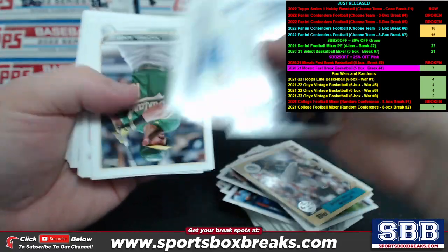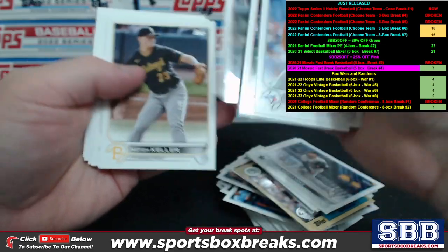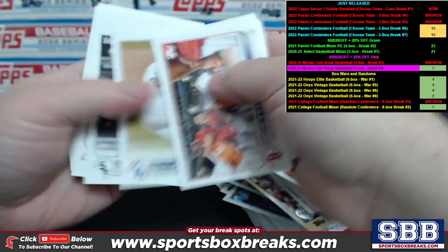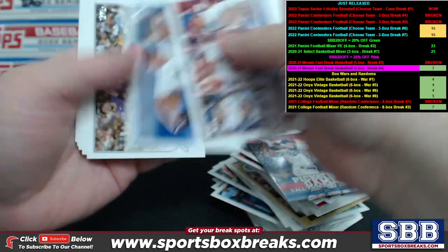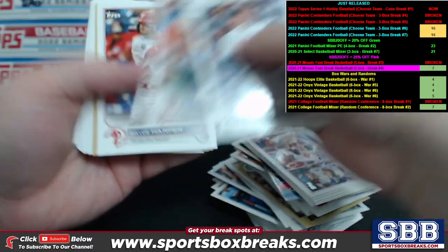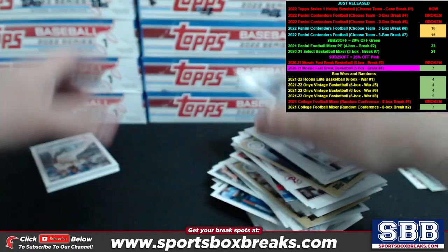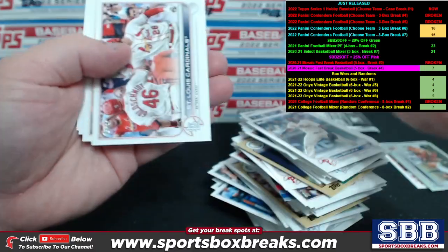Got a Willis. Maxey. What do we got? The flashiest feet of Aaron Judge. Home run challenge of Bellinger. There's a Brujan. Ricky. A little bit left here, box 1. Welcome to the show, Freeman.